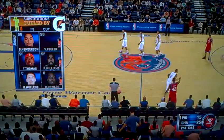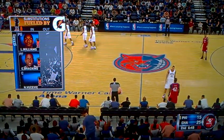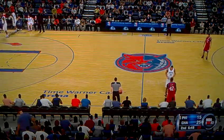For the Bobcats, Mullens is checked in, and Tyrus Thomas subbed in for Reggie Williams. And then for Philadelphia, Spencer Hawes is checked in for Vucevic. Brand comes in for Craig Brackins. And it's Holiday in for Lou Williams.